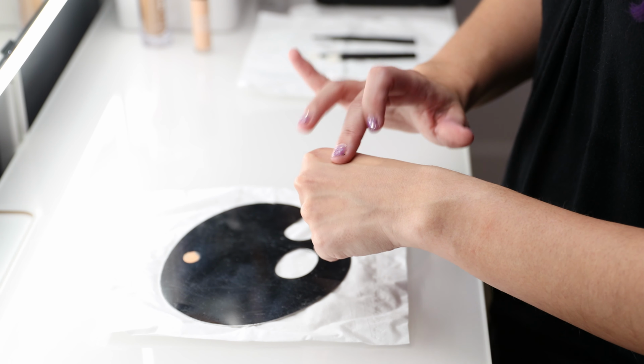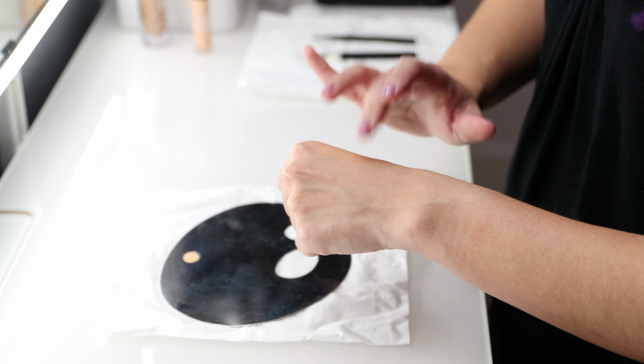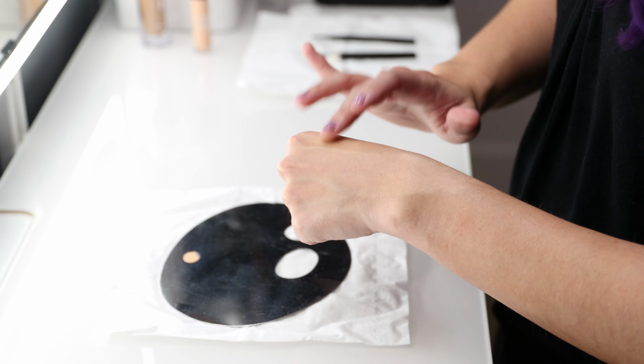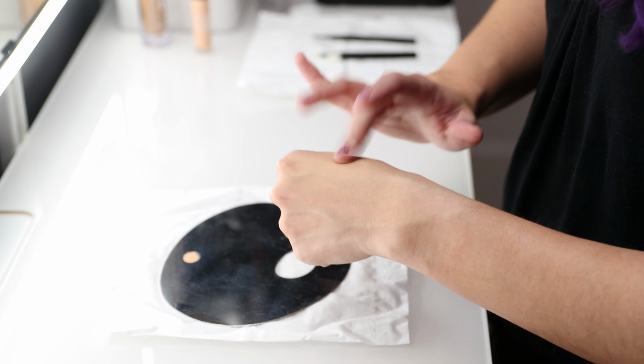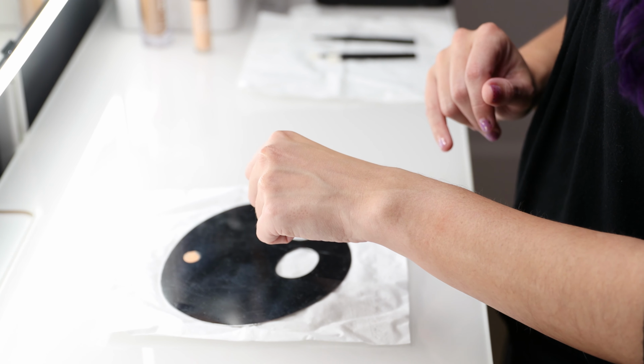I feel like you can get some good buildable coverage, and these, from what I read, are waterproof. Well, that's always nice. So I'm definitely going to be trying this on myself first before it goes to my brides or any other clients that I have. It's nice.